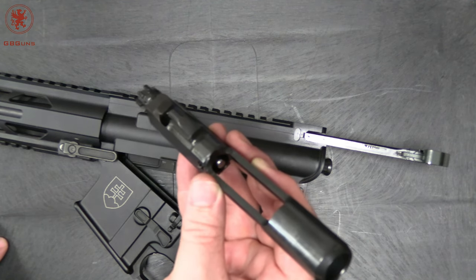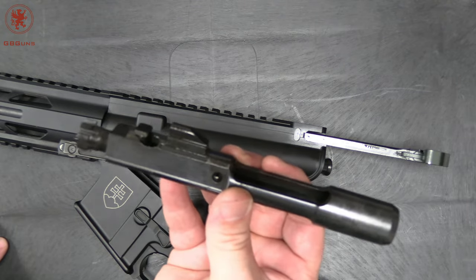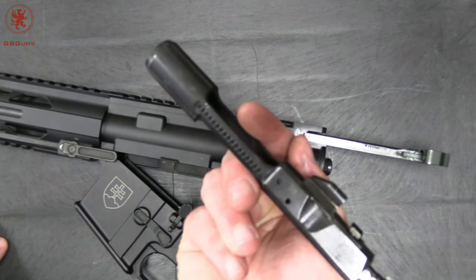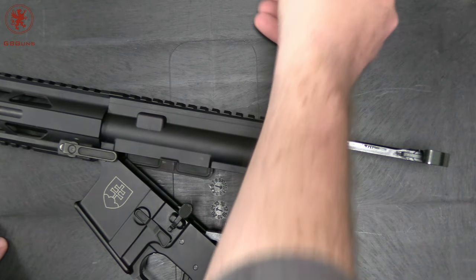We have this beautiful carrier. I love the finish on this. This Tenifer, QPQ, Tenifer, and these are made by Grand Power themselves, not one of those bought from somebody in the rebranded type deals like we get in the US a lot.